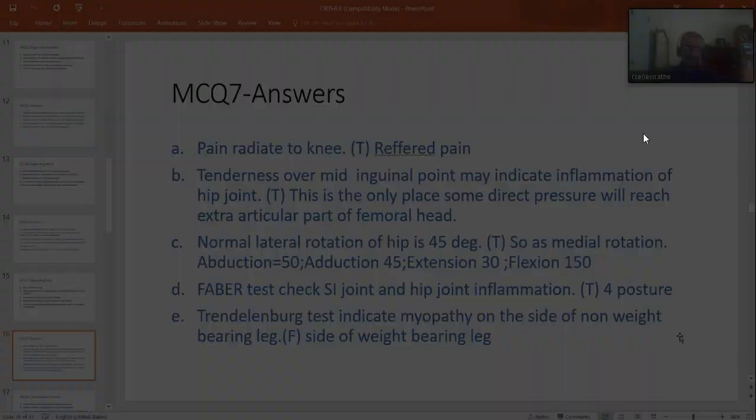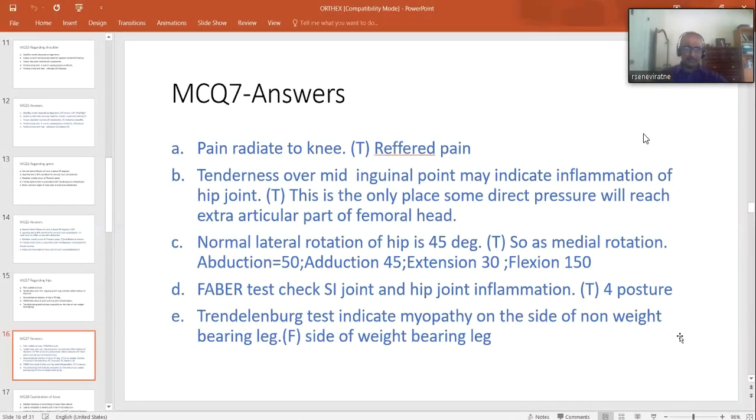Okay, you understand? So if anybody doesn't understand, please unmute and answer. Hip: medial rotation and lateral rotation, both are 45 degrees, abduction is about 50 degrees, adduction is 45 degrees, extension 30, and flexion is 150 degrees. These figures you must remember when you are examining a joint, because if you don't know what's normal, for example in short cases, then you would not know what is abnormal. So please remember the normal range of movements for each joint.